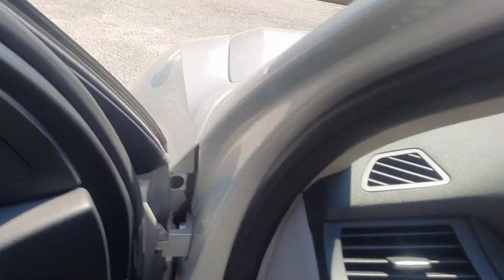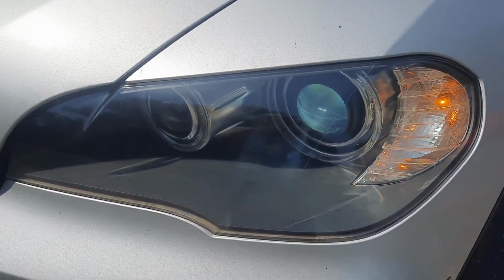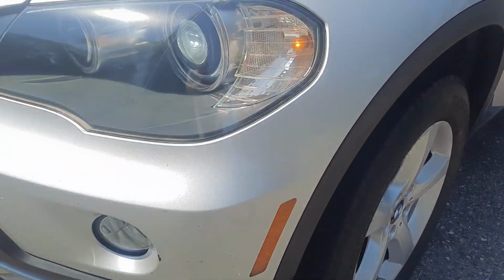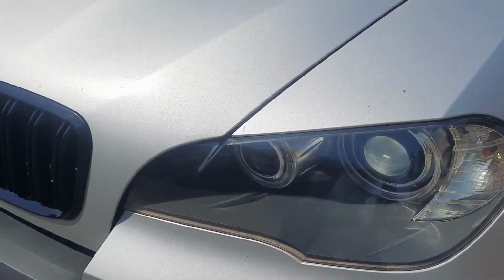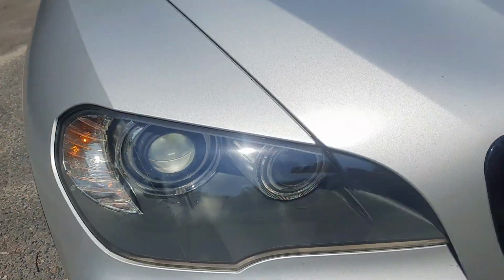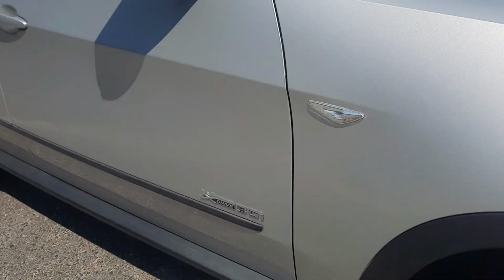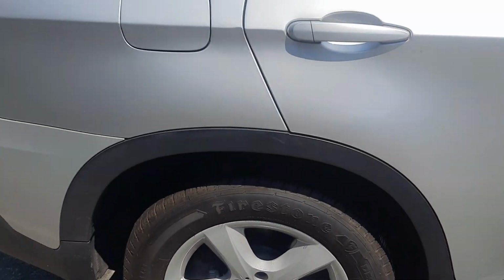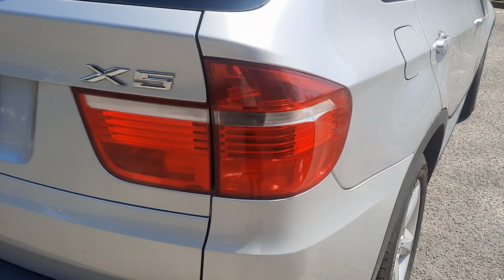Okay, so let's do our light check that I always do. So that is just a reflector. There's no bulb in there. So you can see the xenons are working. Tail lights, all the LED strips are functional.